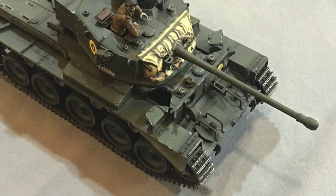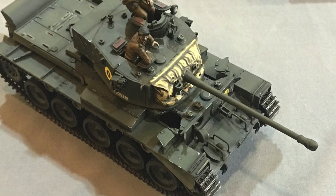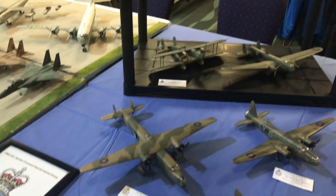I really enjoyed the subtle weathering on this tank. It brought it out to its best effect and looked very natural and normal, but really a lot of work had gone into it.